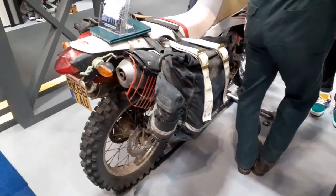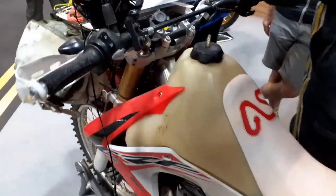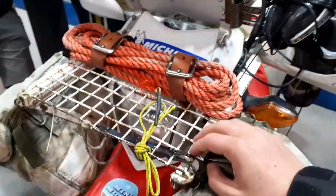Stalking with his brand new CRF with his custom Honda Fit factory panniers. I don't think this is standard issue rackage. Maybe a Touratech.